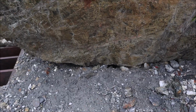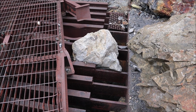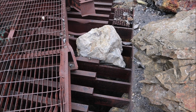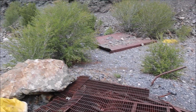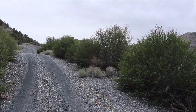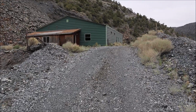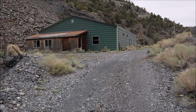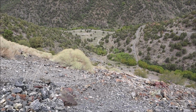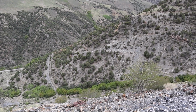Which, out of curiosity, just now stopped. That's a steep fall. Continuing forward, we have a building to check out. Coming up to a huge building. We're definitely going inside. And check out how steep this is. Just a massive amount of waste rock. It's insane.